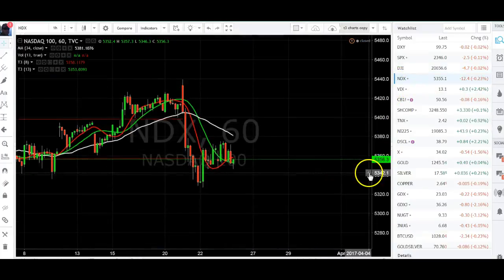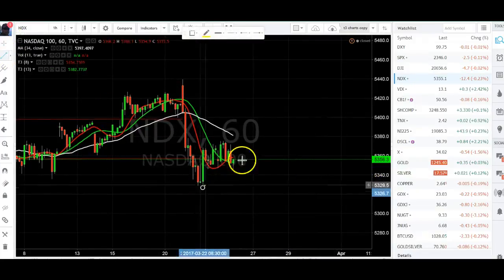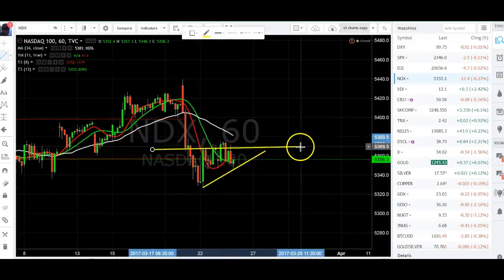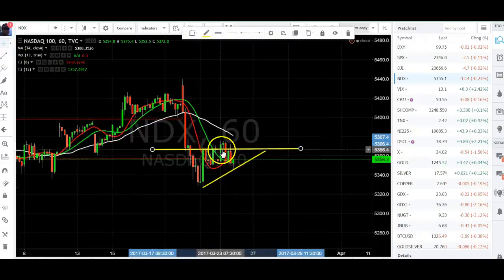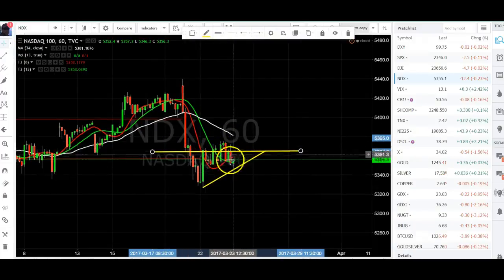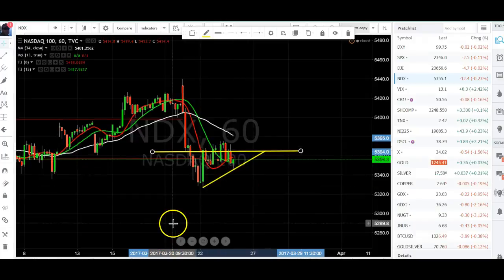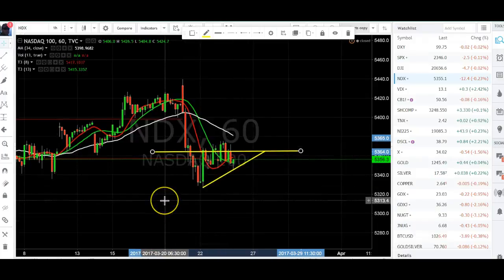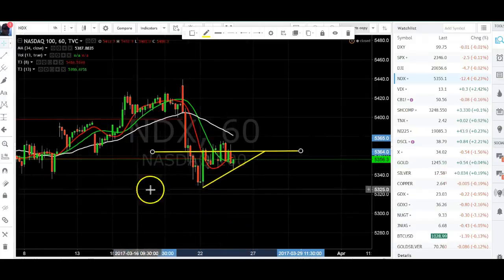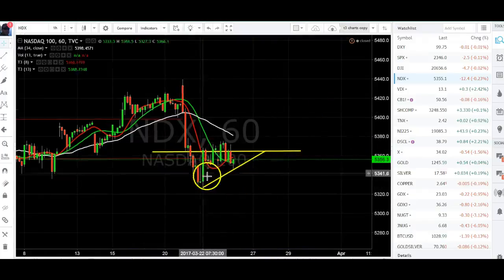NASDAQ. Looks like that came into support as well. Now we got the opposing points. We're basing from the bottom. Take that previous low. Same. Bam, bam, bam, bam, bam. And closing a nice little, not a perfect hammer, but it has that action. Look for previous low breaks as this can break down still. We got previous lows coming in, but an ascending triangle off the bottom.